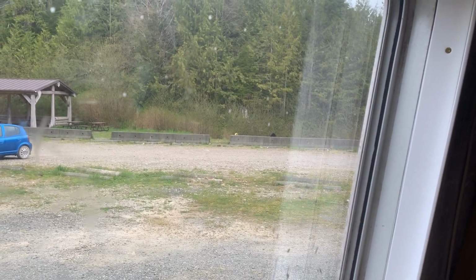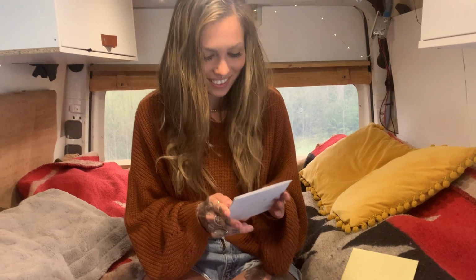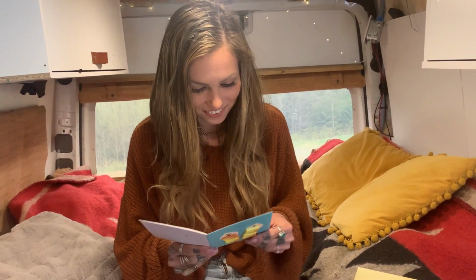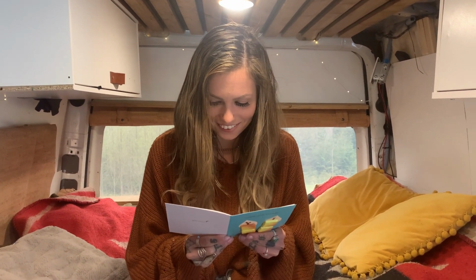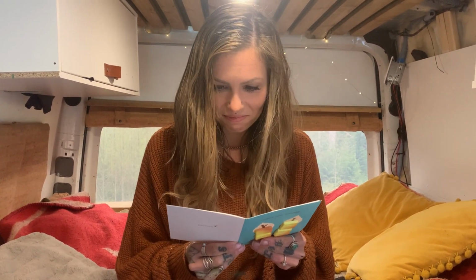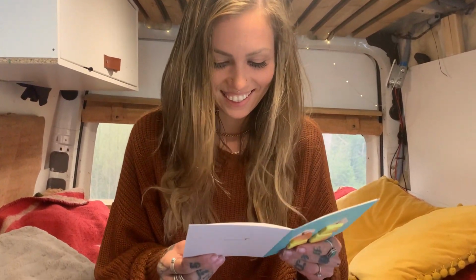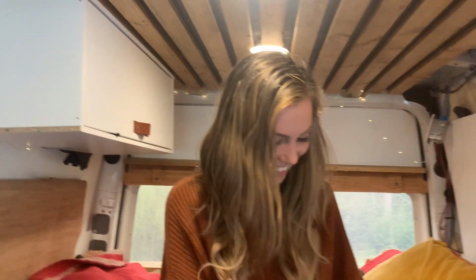There's a bear over there, and there's a birthday right here. It's a birthday. Let's get Jesse. In the van. This is so cute. Right? I love you s'more and s'more. That's so cute. Oh, I love that it says your husband. That was a smooch, everyone.